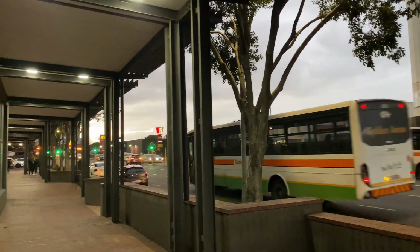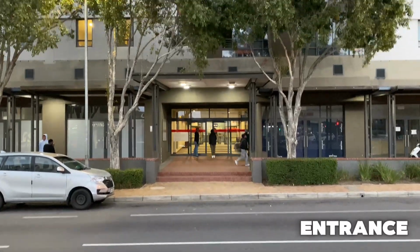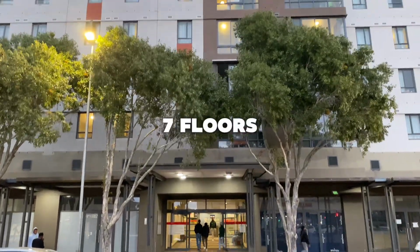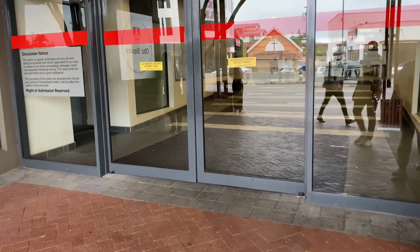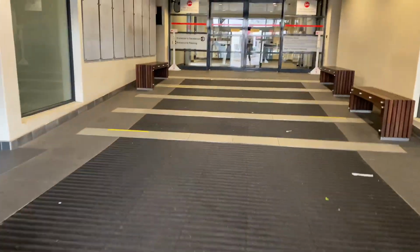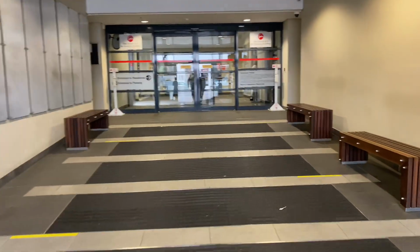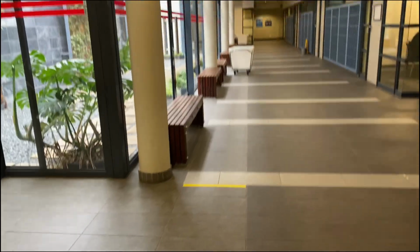So this is the view just from the outside, and this would be the entrance into the building, as you can see from the main road. And as you come into the building, you'll see this is your automatic sliding door, but of course it opens after you tap your student card. And on the left you have your parking, and on the right you'll see the security there, which is where you sign in your details when you have a visitor or anything like that.